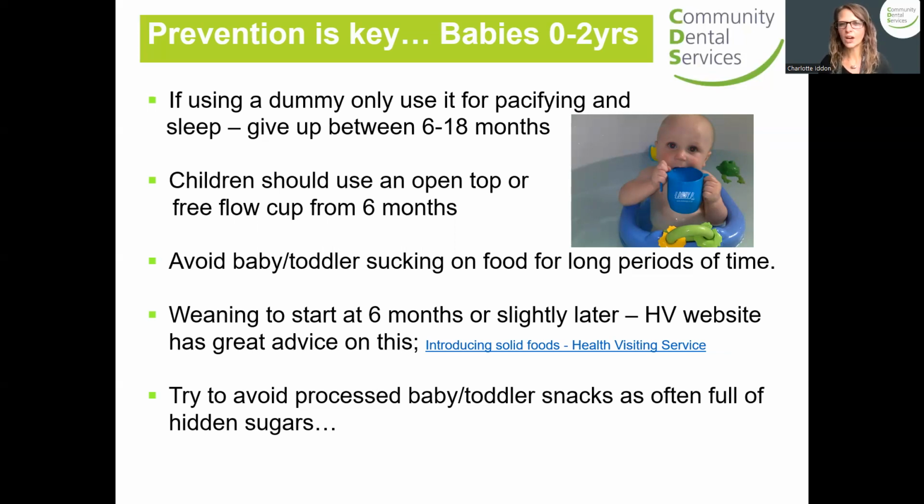So when you're weaning in the high chair, give them an open top cup with a small amount of water. They'll get used to being able to drink, not sip or suck, actually drinking. And that's a really good idea. Try and avoid your baby sucking on food for long periods of time. So any food, whether it be a fruit or a biscuit or anything like that.